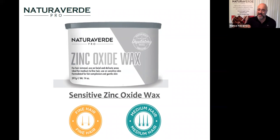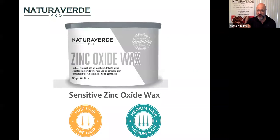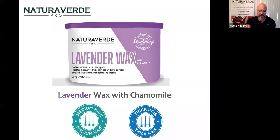But Cardi B has sensitive skin, but she was fine with the pink, which is pretty cool stuff. Then we have the lavender wax. So if you like a thicker wax, lavender wax is an awesome thicker wax.